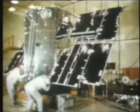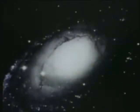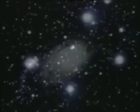There were the OGOs, orbiting geophysical observatories that blossomed out like giant dragonflies in space. OSO, orbiting solar observatories, studied our sun and its influence on Earth. In the last 25 years, our orbiting astronomical observatories have radically changed our view of the universe. We now see a dynamic universe of quasars and black holes and other extraordinary objects, of cataclysmic forces causing the birth and death of stars, of billions of galaxies wheeling in the immensity of space.